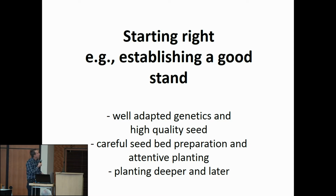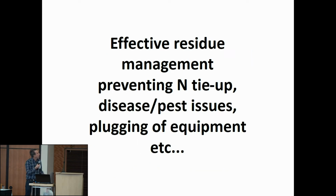And you can see some of the things I think about. You can look at the very bottom, planting deeper and later. That's something that obviously not everybody does, but to me that is a common theme across most of the most successful organic farmers. Okay. Effective residue management, preventing nitrogen tie-up. Gary talked about that a lot. So important in terms of thinking about sequencing. What comes before should not create problems that will be difficult to deal with when you're managing your next crop.